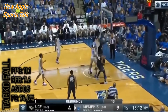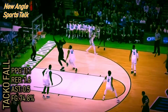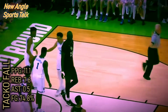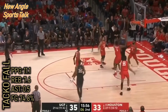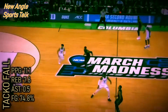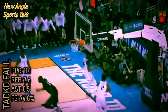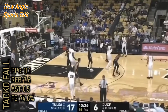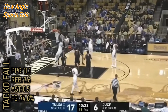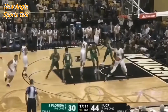Let's talk about his 2018-2019 stats. He had 11.1 points per game last year, 7.6 rebounds, half an assist a game, and he shot basically 75% from the field. So with the growth areas we just talked about, you see in the numbers that what he needs to improve on is his assists, and shooting outside the paint, because if he did, I think he'd probably be getting maybe 14, 15, maybe 16 points a game, because nobody's going to block his shot, right?